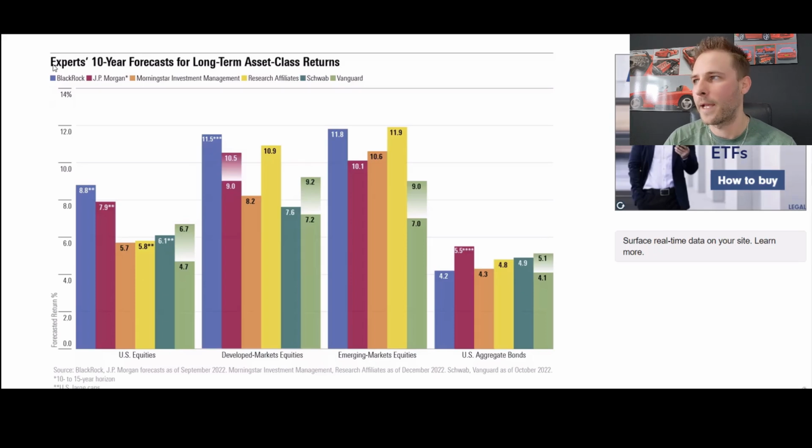But you can see here that on Morningstar's website, they're actually predicting for the next 10 years for U.S. equities. This is what BlackRock is saying, which, in my opinion, is one of the better companies that can do forecasts, as well as Vanguard, which has got something crazy going on here. But anyways, we're just going to focus on BlackRock. They're forecasting an 8.8% annual compound return over the next 10 years for U.S. equities. Now, when looking at developed markets and emerging markets, you can see here BlackRock is actually saying 11.5 on international exposure, as well as 11.8 in emerging markets.